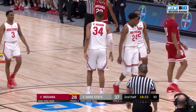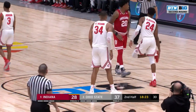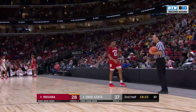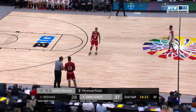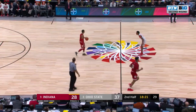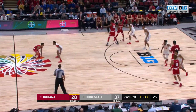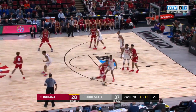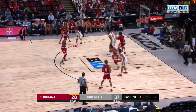Quick substitutions for Archie Miller. Justin Smith is on his way to the bench. Deron Davis will check in with 2 fouls. Devontae Green is in as well. He'll run the point. I know Mike talked to Archie between the halves here. He's not interested in talking about Romeo Langford, but they have to get more on Romeo Langford. Romeo Langford has just 3 points, 1 3-pointer early in the first half.